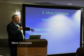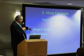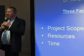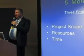These are the universally accepted 3 factors of a project: the scope of the project, the resources, and the time. And they all have relations to each other. So the bigger the project you have, the more resources and the more time it has. If you want to have your project take less time, well, you can either try to apply more resources or you can reduce the scope of what it is you're trying to do.